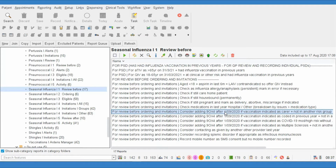And then we have 4 reports that are looking to add the 90X4 code, which is the code that makes patients eligible for a flu vaccination and for payment. And as in previous years, that code should be added after the 1st of September. If it's added before then the business rules don't pick it up, or may not pick it up.